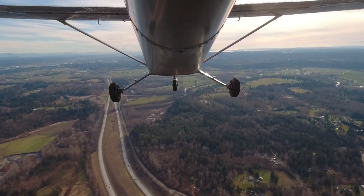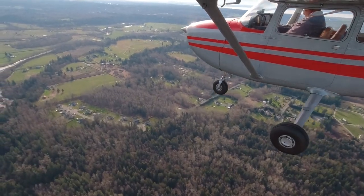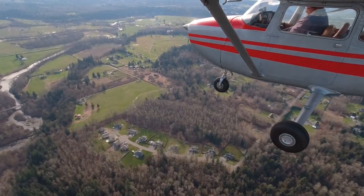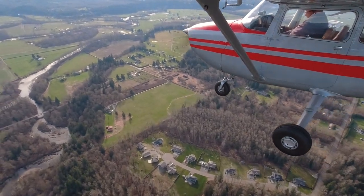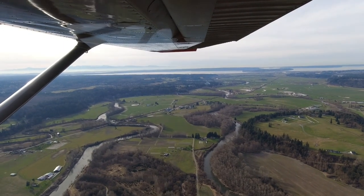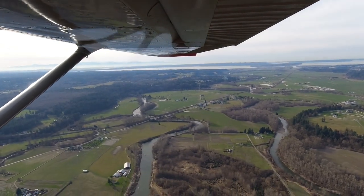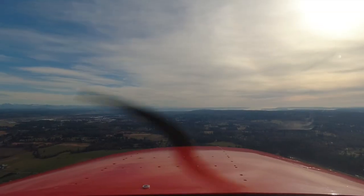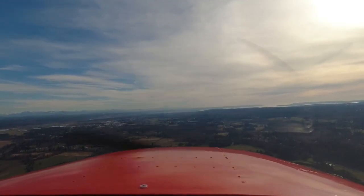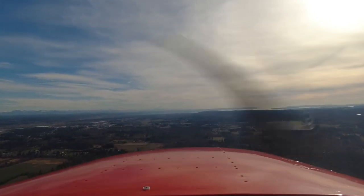Arlington traffic, Orange System 46 Tango, joining the right base runway 16, Arlington. Arlington traffic, Skyhawk 12768, 3 miles to the west. We'll be setting up for 45 and to the right downwind for 16, Arlington. Arlington traffic, Orange System 46 Tango, turning final runway 16, full stop, Arlington.